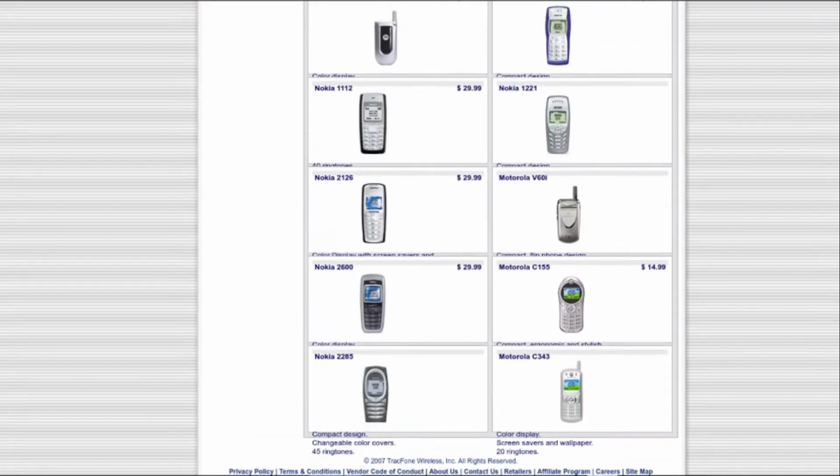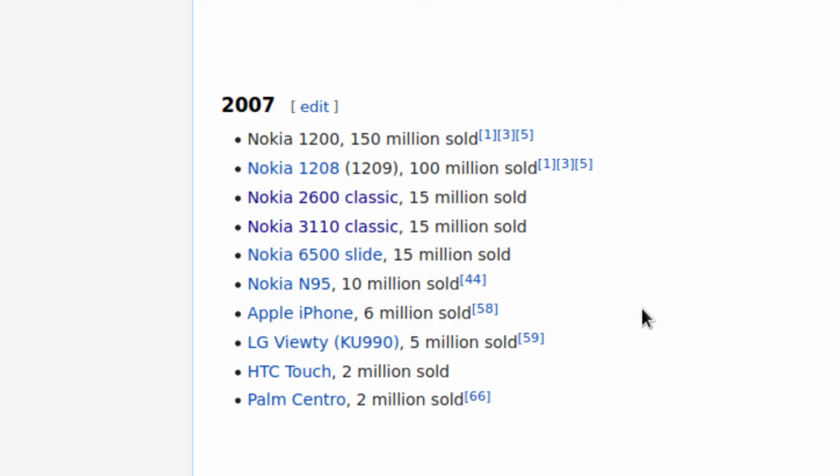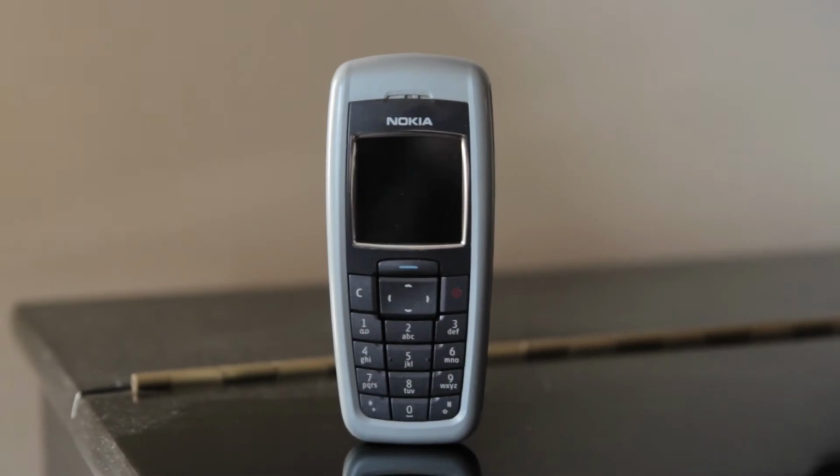Nokia later wanted to repeat the success of the 2600, and in 2007, began selling the confusingly named 2600 Classic, this time through AT&T. While it didn't sell as many units, it still makes it onto the list, selling 15 million units in total. Despite selling fewer handsets though, the 2600 Classic seems to have gained a higher level of popularity, possibly because of how many more features it had. But what about the 2600 from 2004? Let's take a look at what it can do.